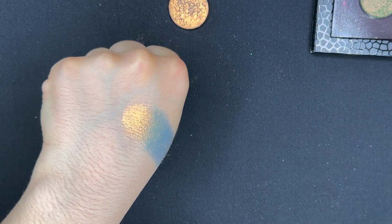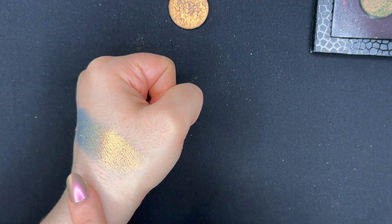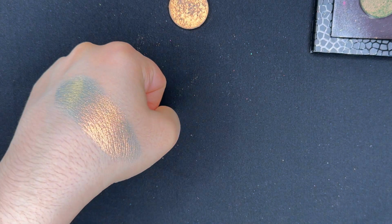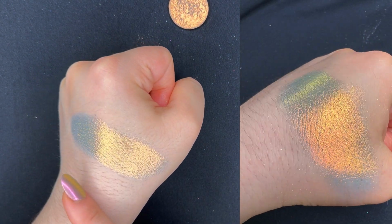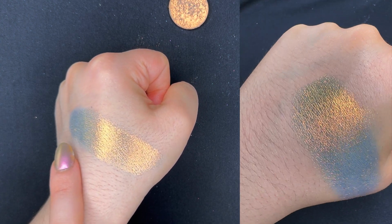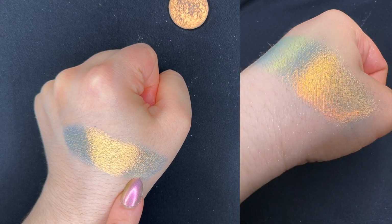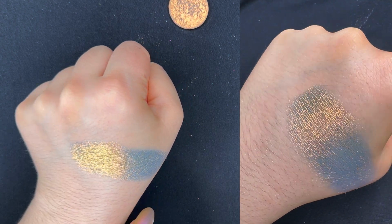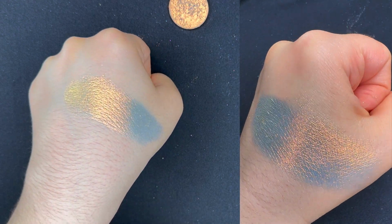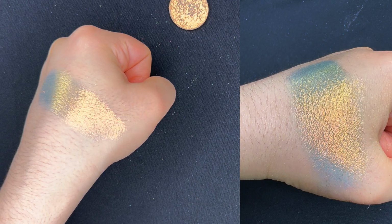So as you can see, this does have sort of a grayish base, but then the glaze over it goes from sort of a light green to gold to bronze to copper. And this is so beautiful. This one was in a palette called You Beauty from Glaminatrix, but they have it as a single. I actually have it as a single. I don't have that palette.